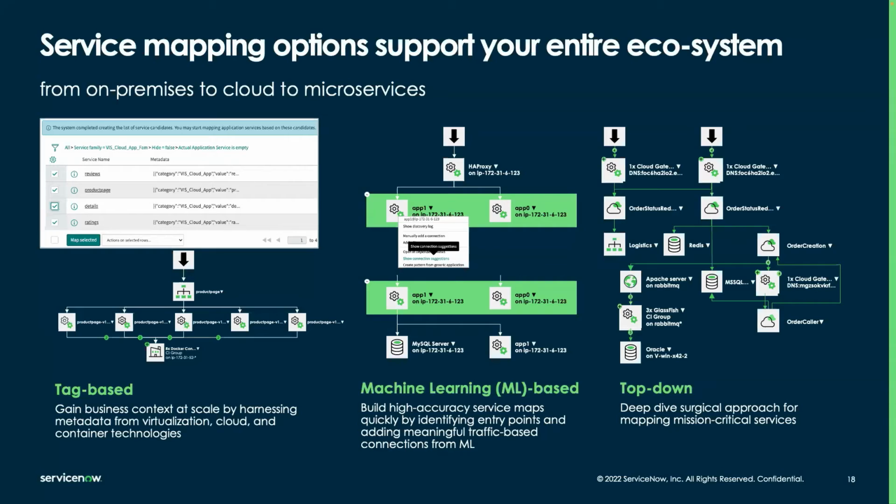But now you're seeing the final evolution of how the product was initially designed to work, right? Where as a customer, as a partner, you don't have to give an entry point.